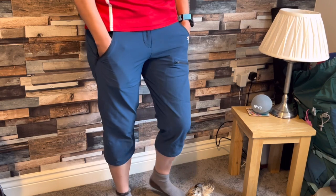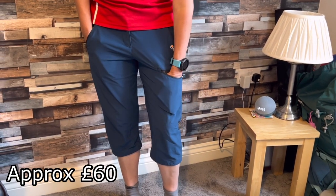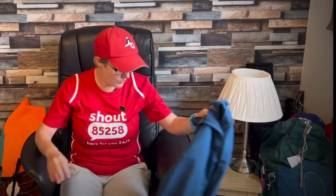So that's the new Montane crop trousers. They're great. They've got pockets either side. I've just weighed them. They're 221 grams, but it's comfortable and light, as in they've got a really nice sort of inner. It's like a mesh. I'll give you a close-up of what that looks like inside. Yeah, and I like the pockets. Gotta have pockets. I do like my pockets.